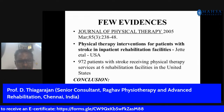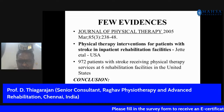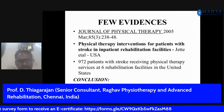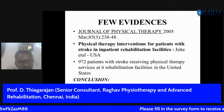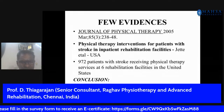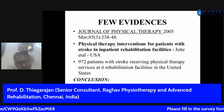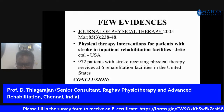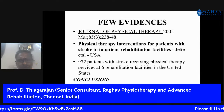Journal of Physical Therapy in 2005, conducted in the USA: physical therapy interventions for patients with stroke in inpatient rehabilitation facilities. 972 patients. It's a huge number. 972 is not an easy number, especially in neuro studies. It's an excellent number. 972 patients with stroke receiving physical therapy services at 6 rehabilitation facilities in the United States, and they concluded that no single approach or technique proved beneficial in their client treatments. So again, they have emphasized going for a combined approach.